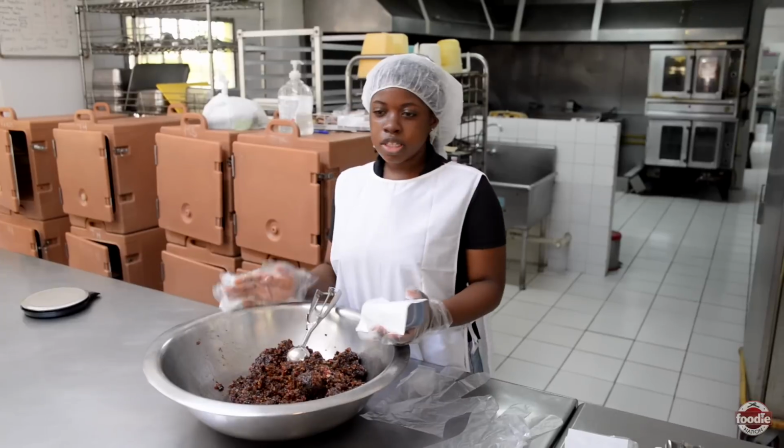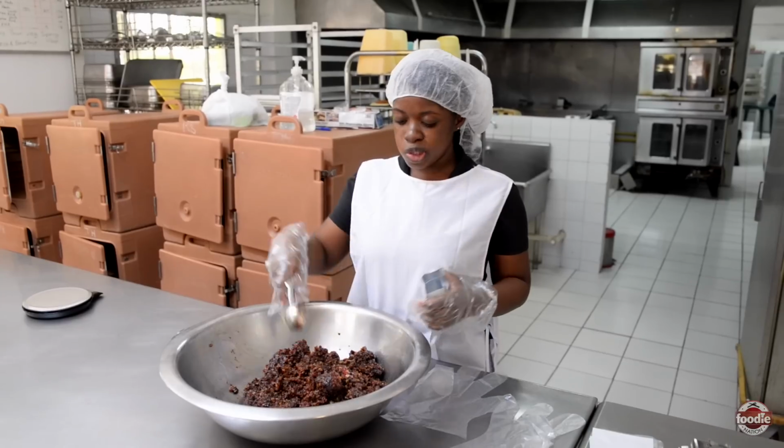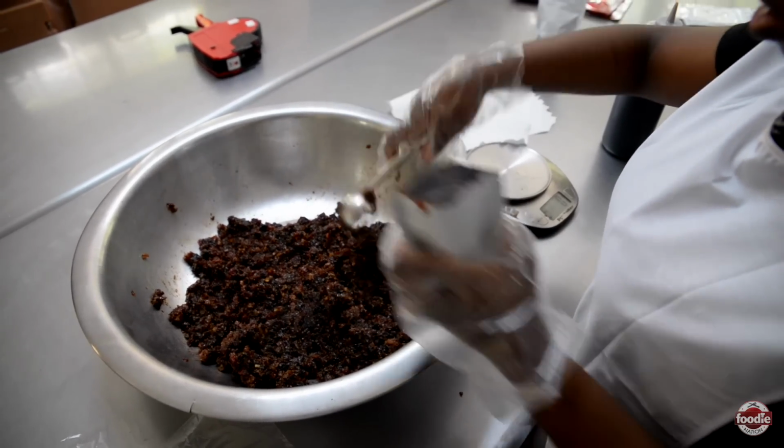We did pretty well. So this is the area where we usually package out with the batching process. So we use a measurement for the fruit. So we just use 3 scoops.